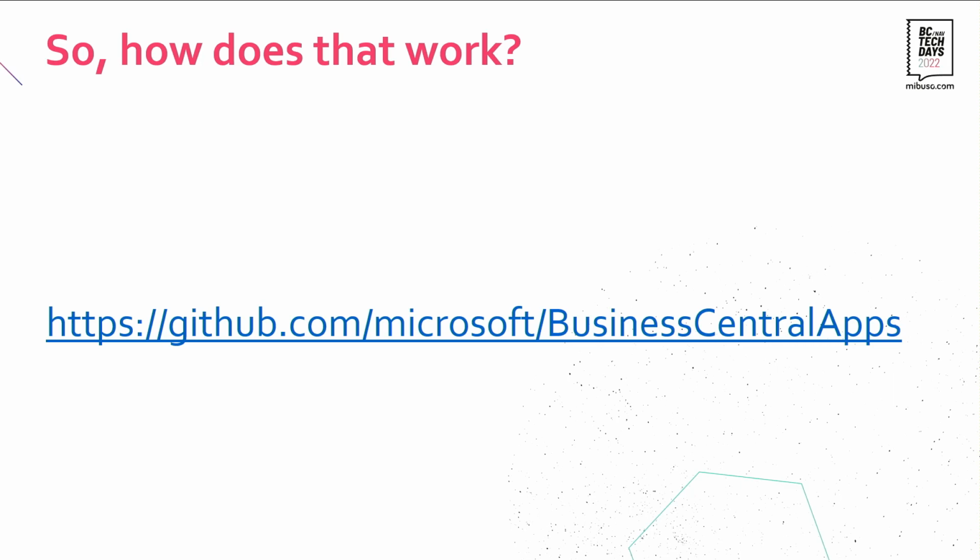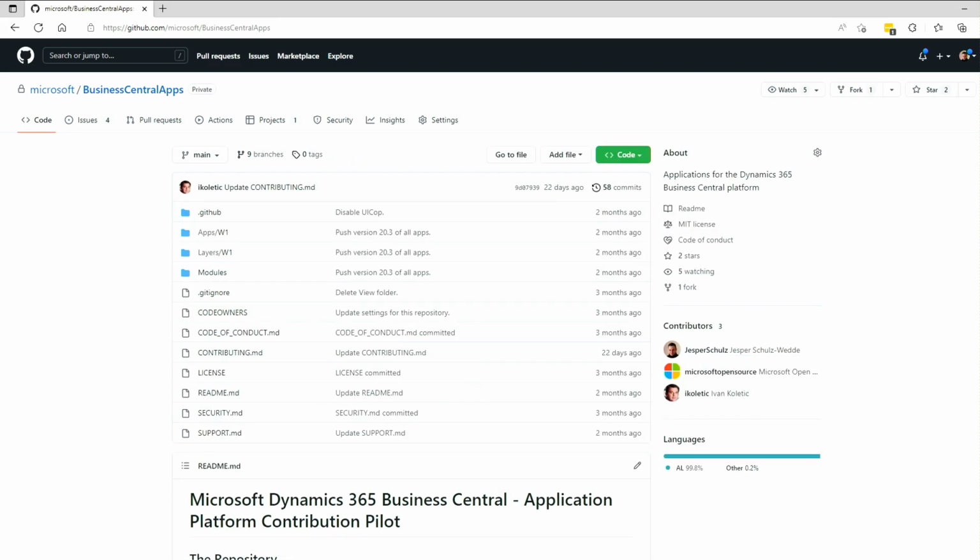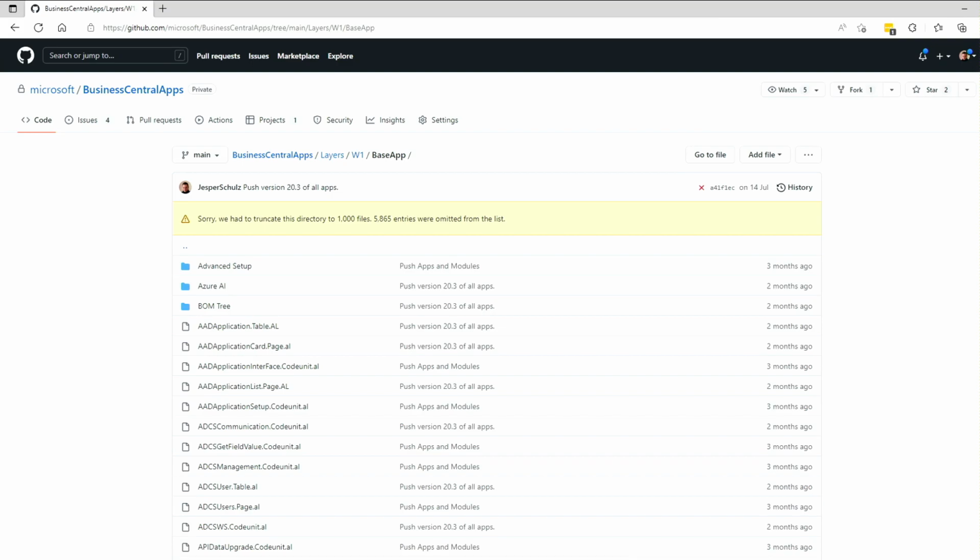So how does that work? Well, I've made a new repository for us. And as you will see, it very much looks like the one that we had before, the AL app extensions repository. We've got the modules folder with the system application. We've got all our W1 apps. And then we've got the new folder, which is the layers W1 folder. And in that folder, you will find the base application.